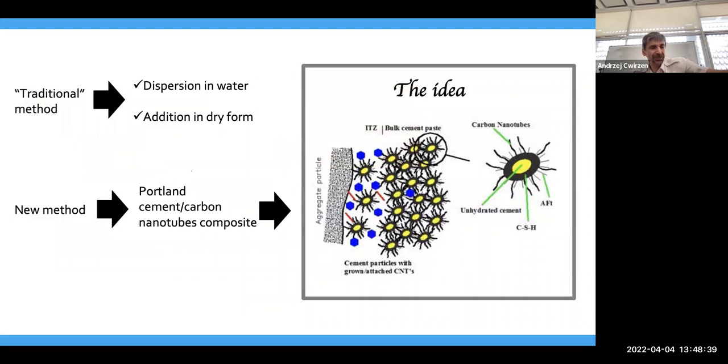It was many, many years ago. We thought about what could be the alternative, and we came up with the idea: why not try to synthesize those carbon nanotubes directly on a cement particle, using the iron which is present there as a natural catalyst? So we created a project application. This is drawn from the project application submitted to the Finnish Academy of Science.